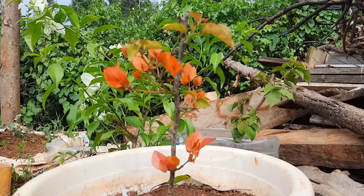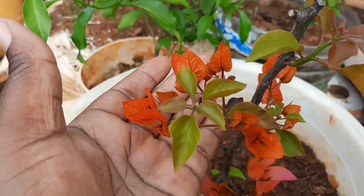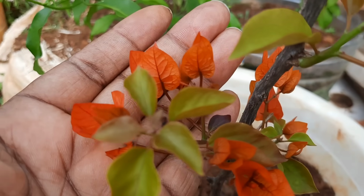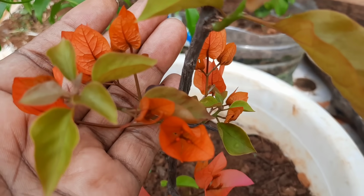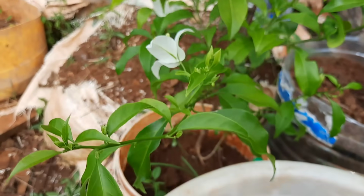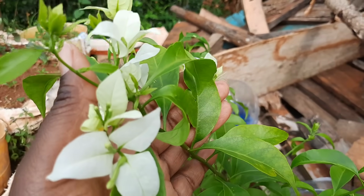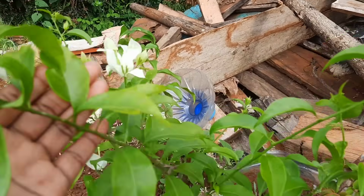So just a quick update on the bougainvillea I planted. There were 3 of them, 3 different colors, and they are doing amazing, already flowering, and they're so young. So I'm planning to take them to my home and give them their permanent home soon.